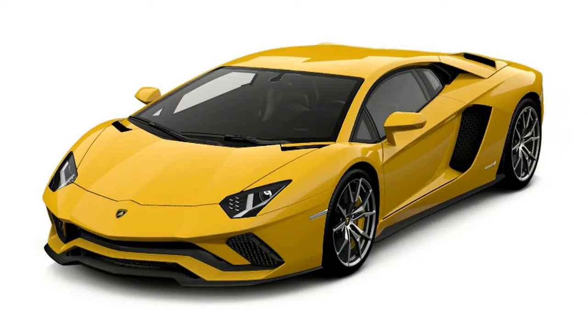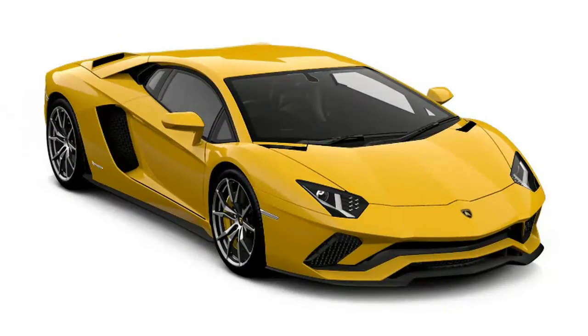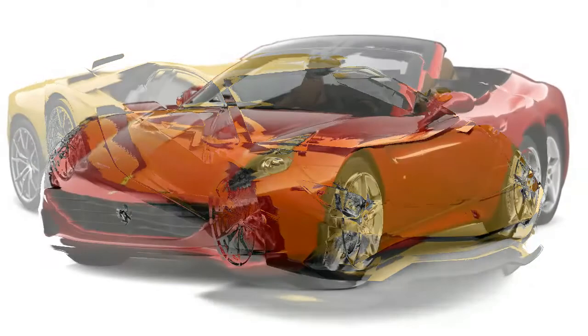Crazy expensive and crazy fast, it's capable of amazing performance without feeling like it's going to spin out into a ditch, which is refreshing in a supercar. Available as a coupe, for now, it has a 6.5-liter 730 horsepower V12, a 7-speed automated manual transmission and all-wheel drive. For the ultimate, the Superfast has 740 horsepower and a claimed top speed of 217 miles per hour. In our testing, it did 0 to 60 miles per hour in 2.7 seconds.